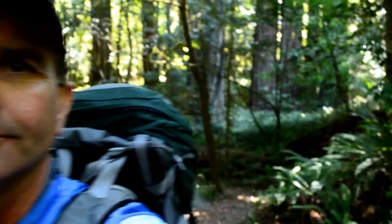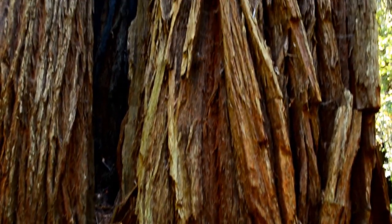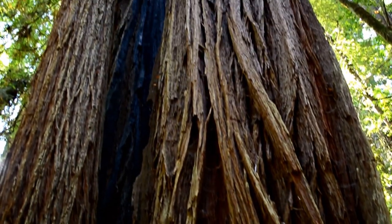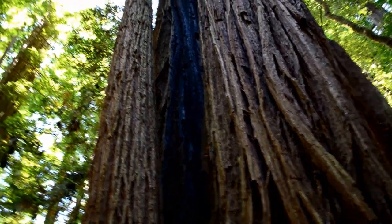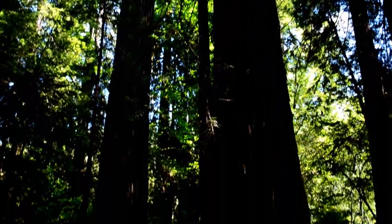Much deeper into these redwoods now. It's so amazing. There are several here that are well over 300 feet.